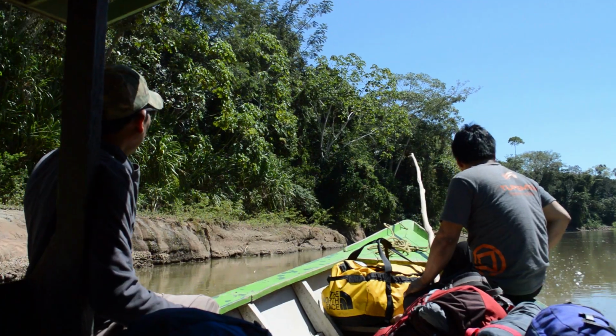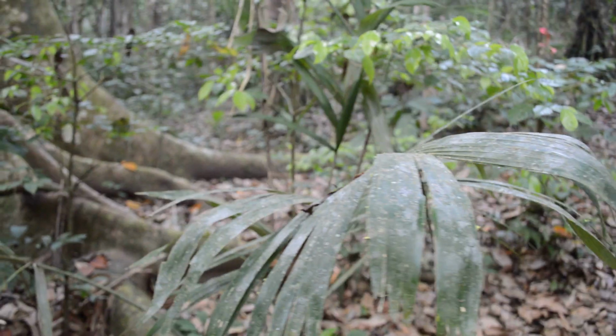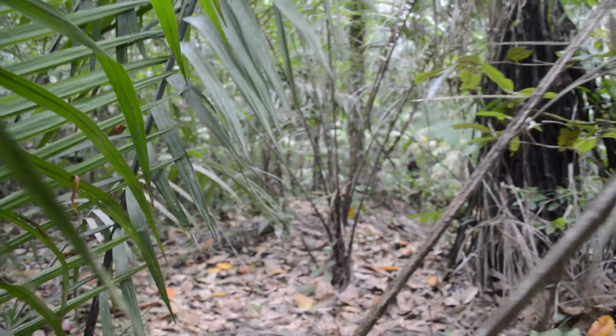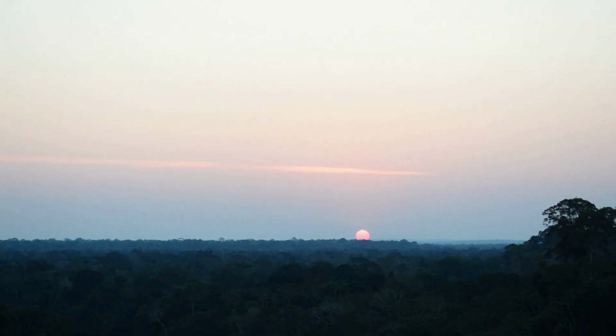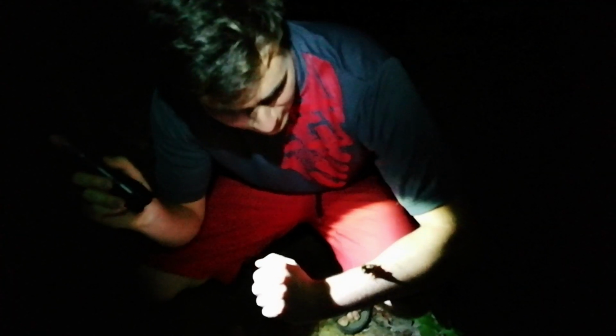Now it's time to head into the heart of the Peruvian Amazon, in which there is over 1,000 species of amphibian, with many at risk of becoming extinct. Many of these species are nocturnal, so we had to wait until night fell over the Amazon rainforest. And to be honest, finding them wasn't all that difficult, but trying to film with them was certainly a different story.